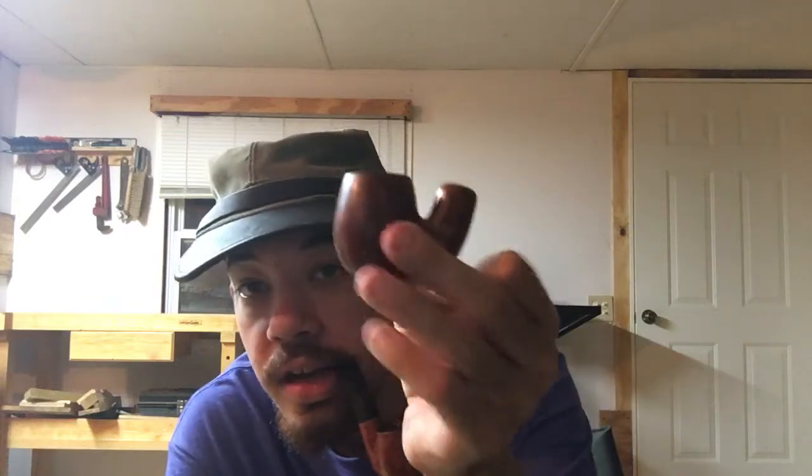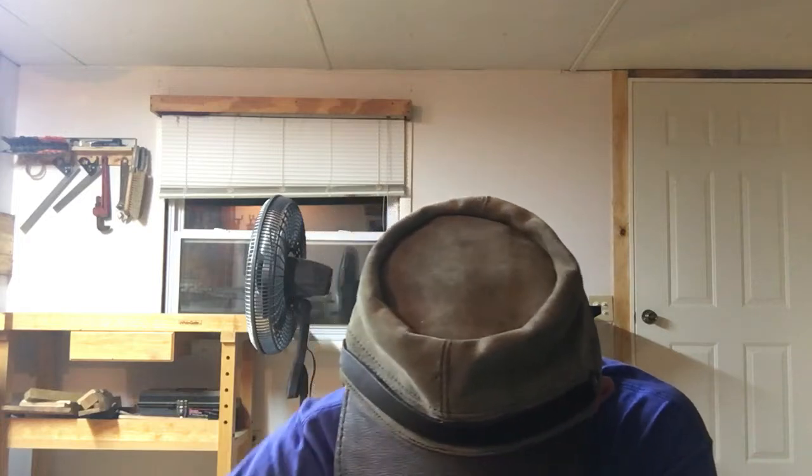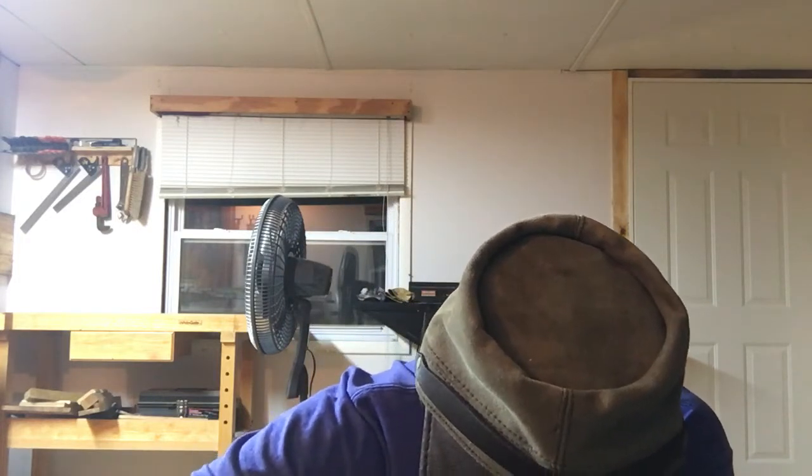This one is a Savinelli Paul. I don't know what make or any of that, but I do know that it's a Savinelli Paul. It's stamped Savinelli. And as you can see here, the bowl, this looks more standard of what would be made back in the day. You know, you have the bowl here, the shank and the bowl. And then the stem, you take the stem like that. And there you go. You've got a functional Paul.